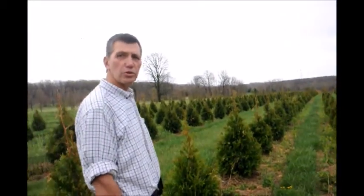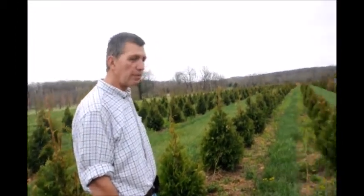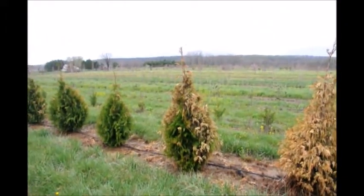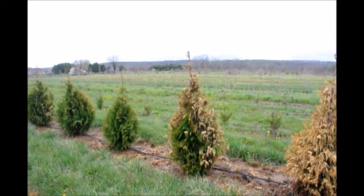Right, I think exposure is also a factor. If you're in a little bit more of a secluded area in a neighborhood where you have protection from the wind, you'd be fine. Your steeplechase would probably be better. Here we're in the wide open area, so we get the wind all the time. So I think that makes them a little more susceptible to the winter burn.